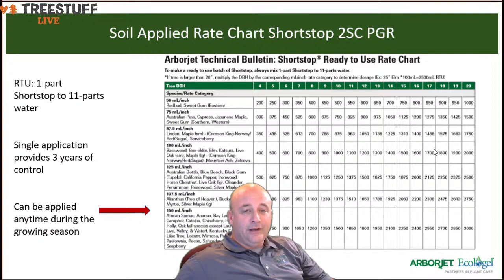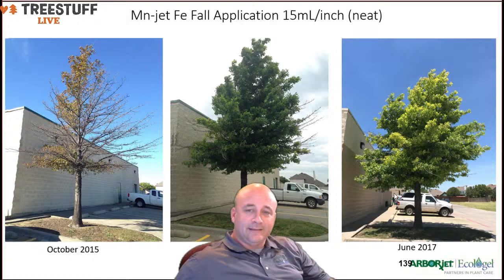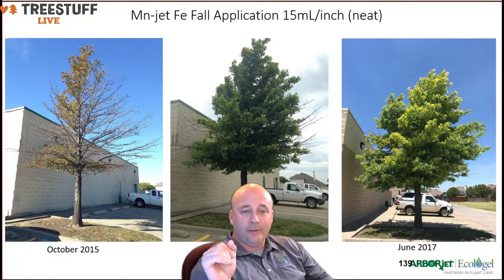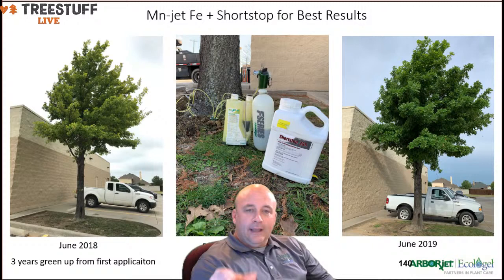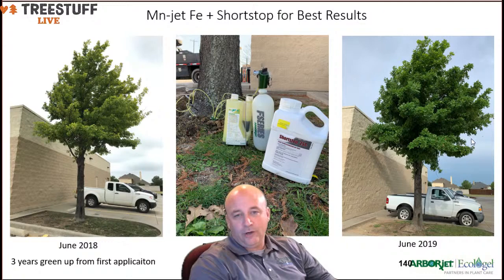So this is an interesting product. I'm almost to the fertilization and I know time's flying by, so I will pick up. But Minjet FE is our newest product. You can go ahead and go to the next photo because I think that's the interesting. So Emmett, our Texas RTM, treated this parking lot tree. They were going to remove it in 2015, and he treated it with the Minjet FE, and you can see 2016 and 2017. So the next photo, he went back in and treated again in 2018, but this time he used shortstop and the Minjet FE, and look at it in 2019. He totally turned that tree around. It was an amazing process. And so we're thinking we're going to get 2 or 3 seasons out of that. You're good, Kale.